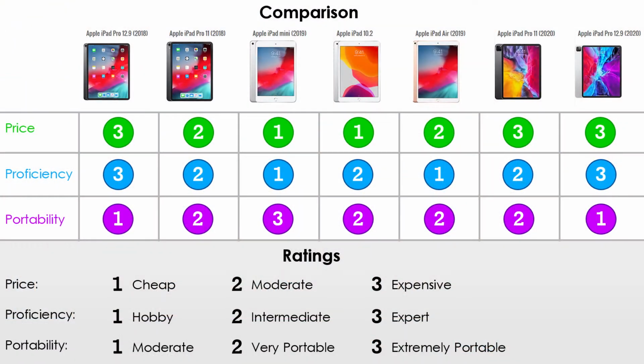Now, the next chart we're going to throw up is something that we made custom, and we're calling it right now the PPP chart, which stands for Price, Proficiency, and Portability, with a rating given to each one of these three sections labeled with numbers from 1 to 3, 1 being the worst and 3 being the best in each category. And in the next section, when we do talk about these iPads individually, we will be throwing up these ratings again for each individual iPad that we'll be talking about.